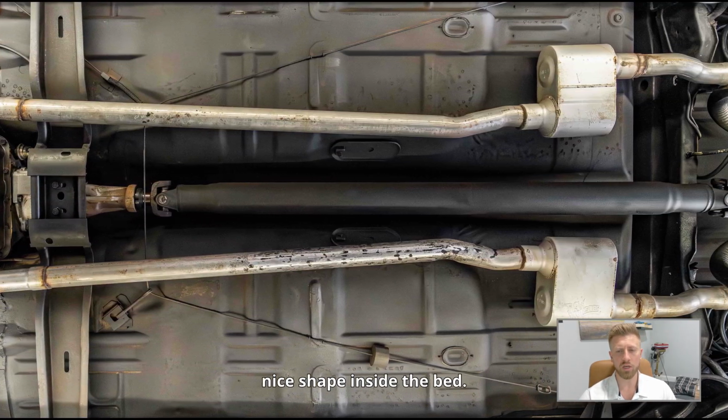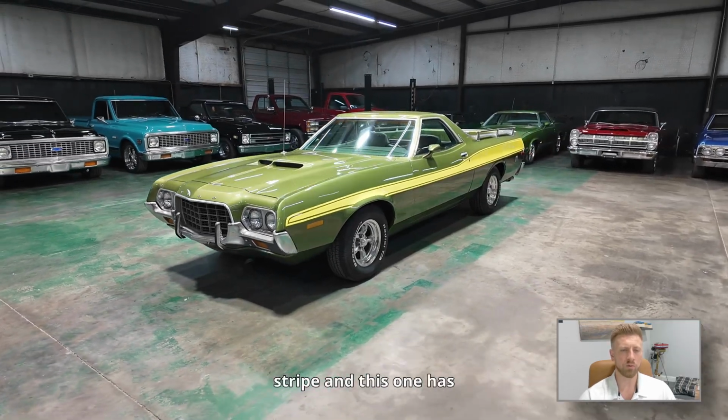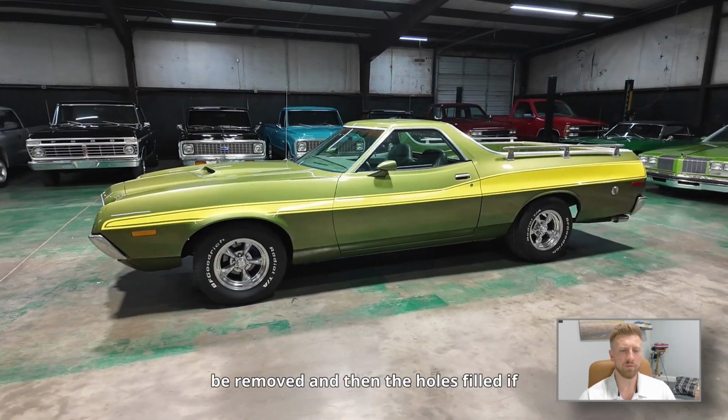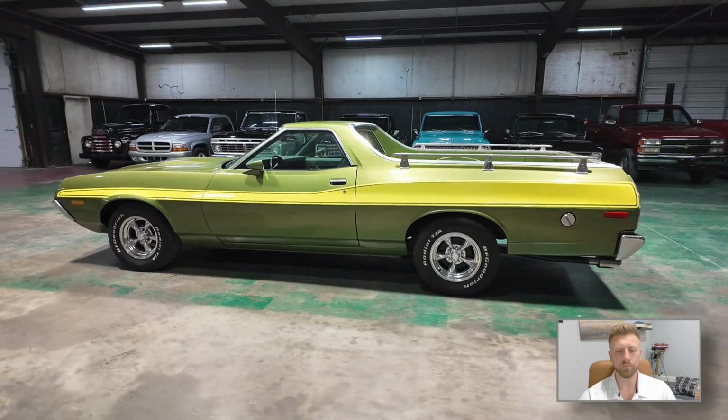Paint quality is in nice shape. Inside the bed looks good. You do, like I said before, have that laser stripe, and then this one has the bed rails, which could be removed, and then the holes filled if you wanted to do that at some point. But overall, it looks good.